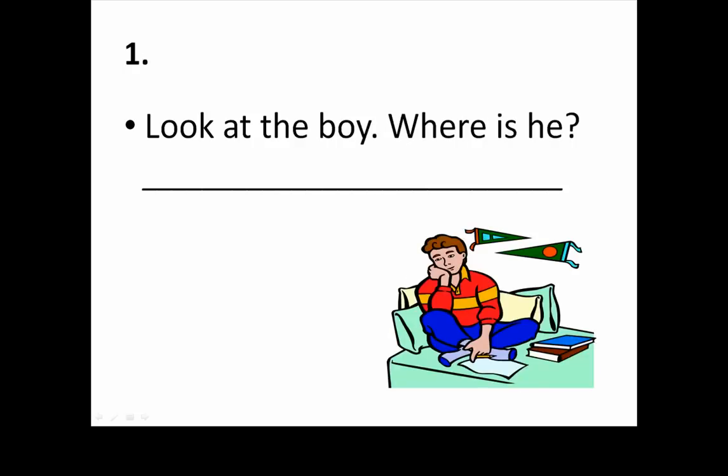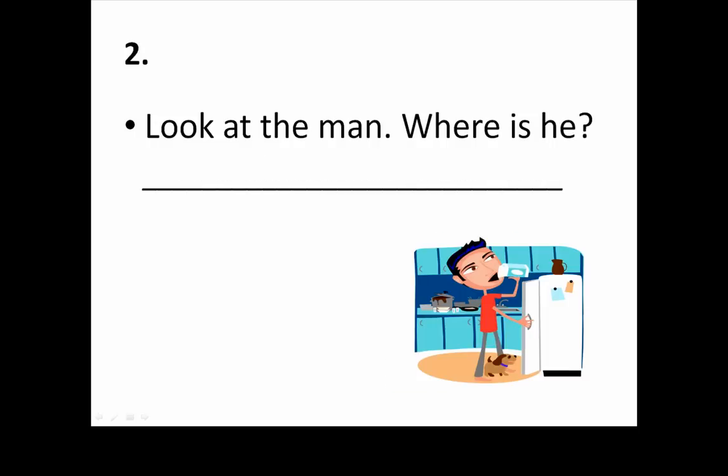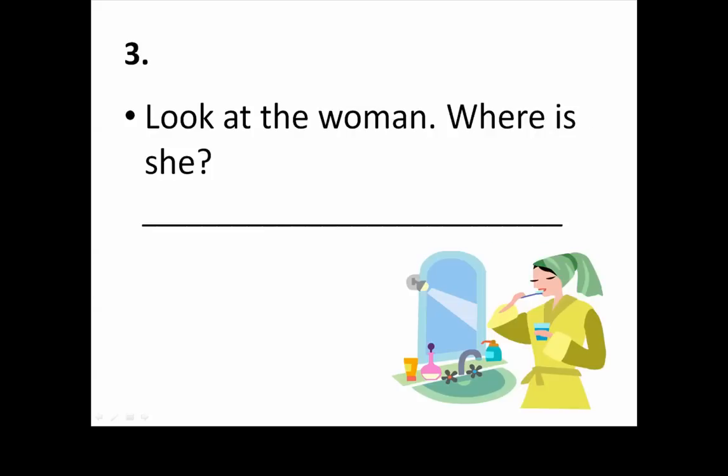One. Look at the boy. Where is he? He is in his bedroom, or in his room. Two. Look at the man. Where is he? He is in the kitchen. Three. Look at the woman. Where is she? She is in the bathroom.